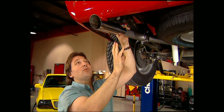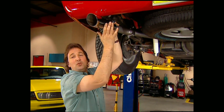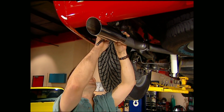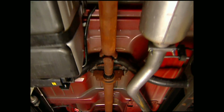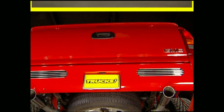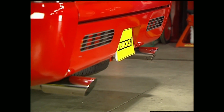Now like I said before, we're going to take ours right up close to the roll pan, but leave just enough room for the exhaust system to move. Of course, where you mount yours is entirely up to you. But wherever you decide to mount them, it's not hard to see that this system really fits like it's supposed to. And the sound? Well, let's just say that pretty much speaks for itself.